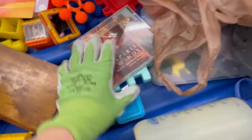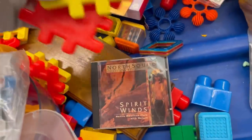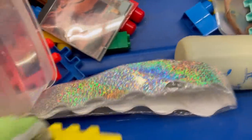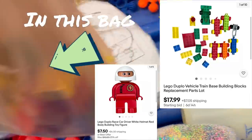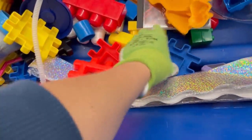Look at all of these. I dug in this bin for probably 20 minutes, pulling out every single one of these Little Tikes vintage blocks. They're interlocking waffle blocks, and I felt like I remembered having them in one of my videos before. That little bag was a plastic grocery store bag, and it had the Duplo Legos in it, so I went ahead and grabbed that as well.